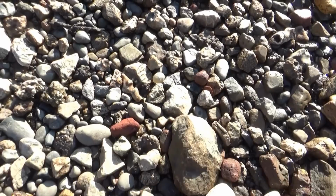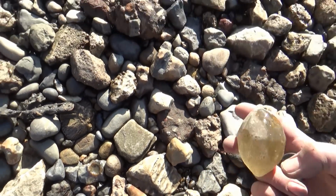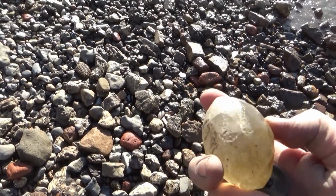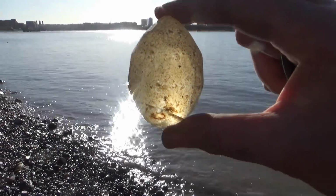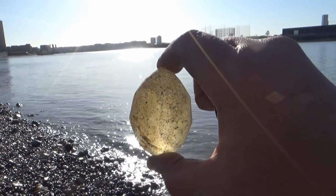I've just seen a very large crystal. Just look at this. It's like a piece of cut glass, isn't it? Maybe it was the top of a very, very big bottle stopper. Look at that. That's lovely. It's like a big egg.